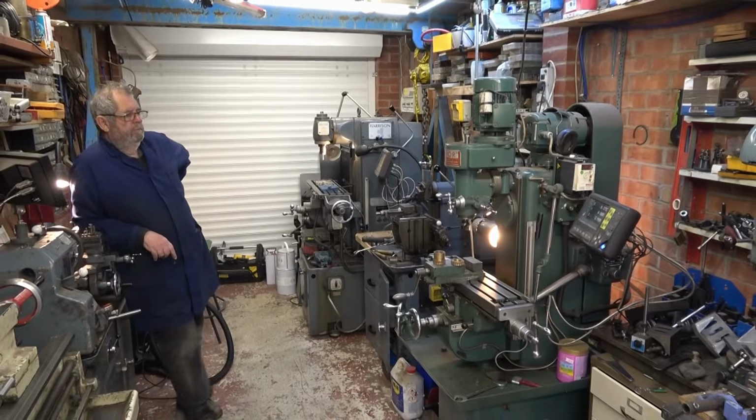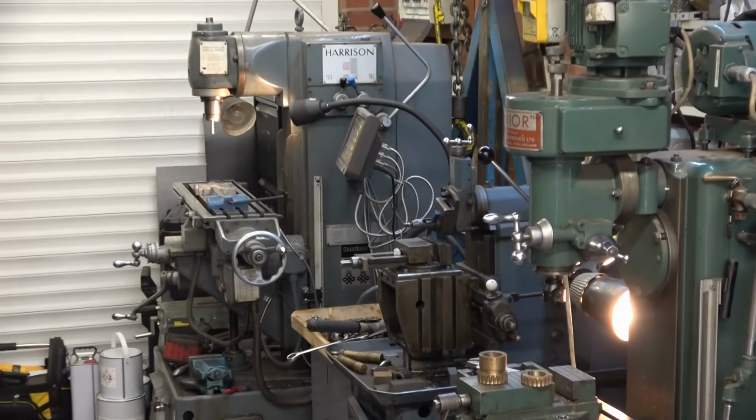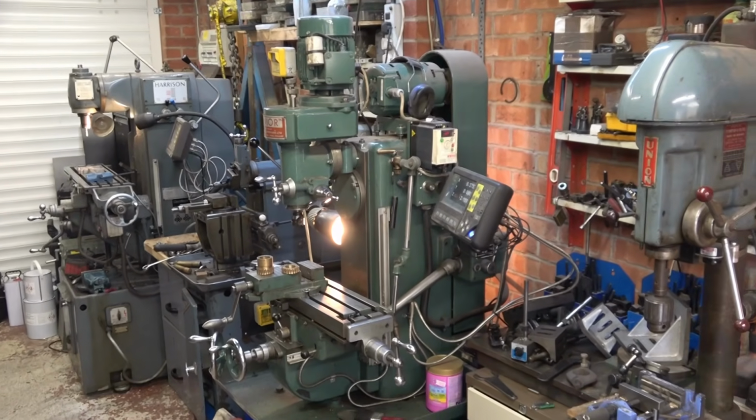Looking at your collection here, Tony, we've got the garage split in two, milling and shaping down this side and turning down the other side. So let's have a look at some of these machines up close.